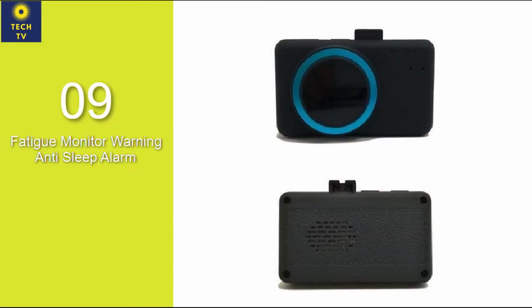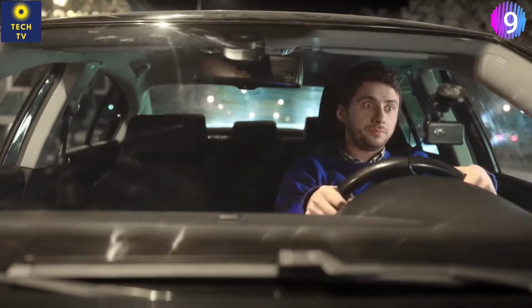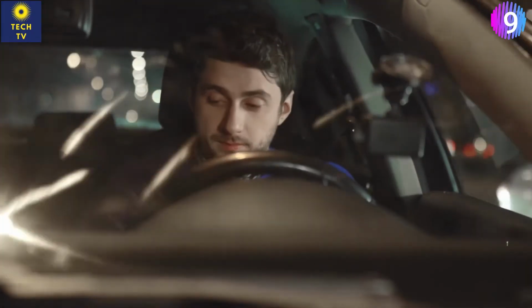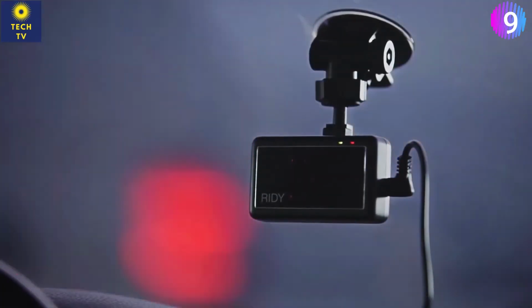9. Fatigue Monitor Warning Anti-Sleep Alarm. Danger, wake up now. Drowsy and distracted driving kills thousands of people every year. Students, shift workers, parents risk the most. We decided to solve this problem with the technology.